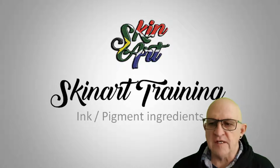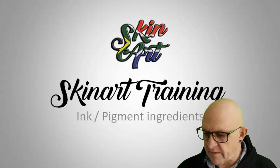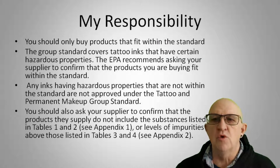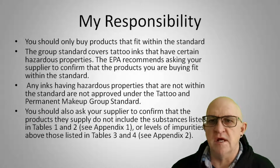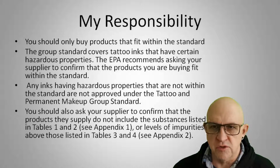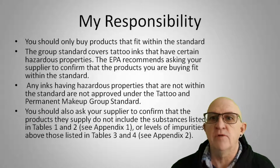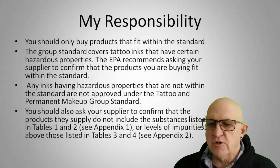Okay, so that being said, the products that are on the market in the form of pigments and inks are made up of various chemicals. So what are your responsibilities as an artist and your responsibility to the customer as a whole? So the first thing is you should always buy a product that's fit for the job that it's going to be used in. So any chemical that you use, you should use it within the guidelines that the chemical manufacturer made that chemical. And the same with pigments and ink. So that's the first thing.